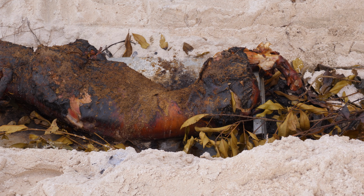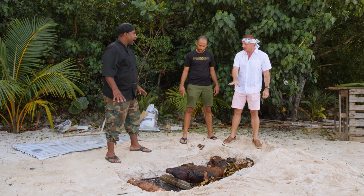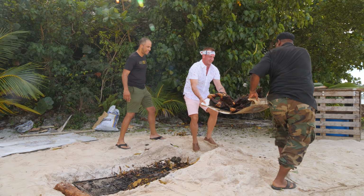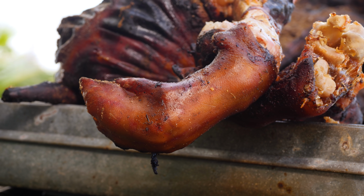Wow, that's crazy. The pig rolled over while it was in there. I wasn't expecting that. This is black. Is that how it's supposed to be? Yeah. So are you gonna eat this skin? You can. Straight up? Straight up. Oh yes. All right, yeah, man.